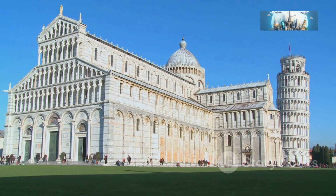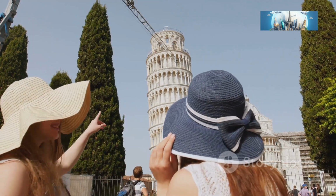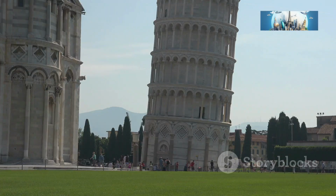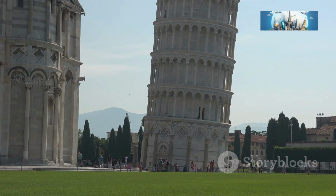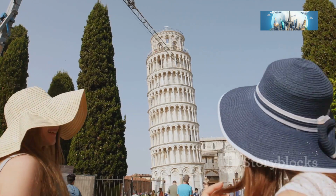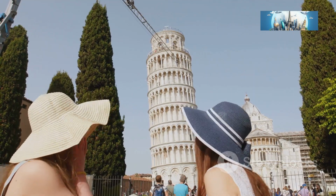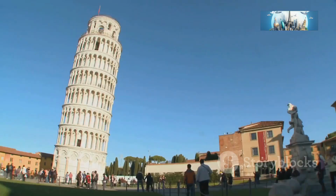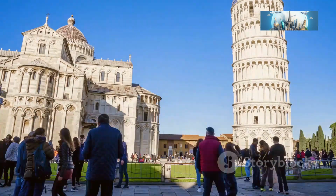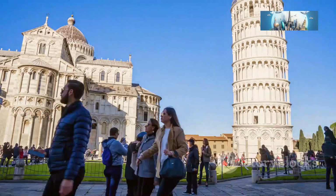Efforts to stabilize the tower have included removing soil from underneath the higher side and adding counterweights to the lower side. These measures have helped to reduce the lean and ensure the tower's stability. But don't worry, it's not going to topple over anytime soon. The tower is carefully monitored and reinforced to ensure it stays put for generations to come. Engineers have installed sensors to detect any movement, and regular maintenance is carried out to keep the tower safe. The dedication to preserving this historical landmark is a testament to its importance and the love people have for it.